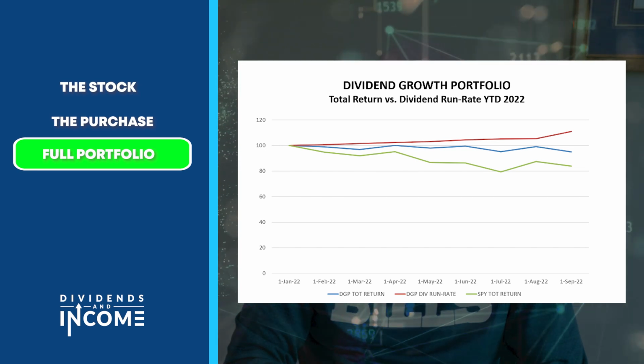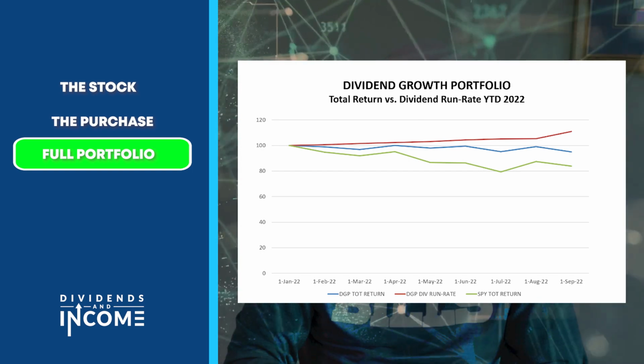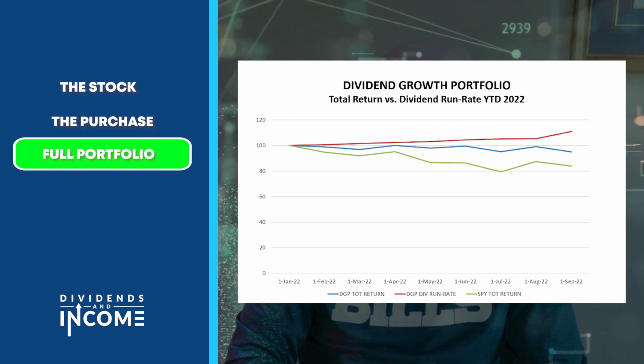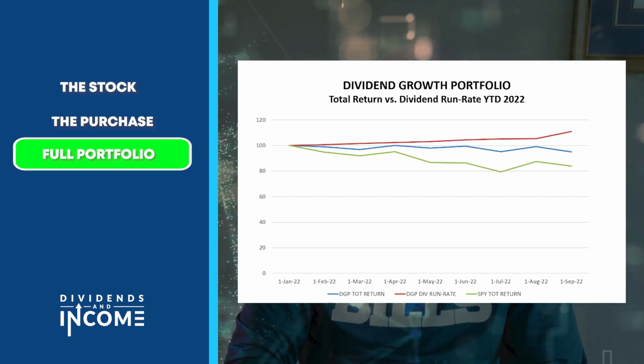Here's the upshot of the lines on this chart. The market and my dividend income are moving in opposite directions. The income goes up even when the market goes down. And that's why I keep reinvesting my dividends every month. The market can crash, but dividends don't crash.